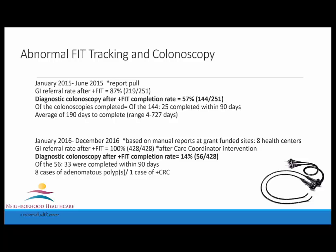Abnormal FIT tracking and colonoscopy, continued. In January 2015 to June 2015, we had a GI referral rate after positive FIT of 87%, and a diagnostic colonoscopy after positive FIT completion rate of 57%. Of the colonoscopies completed, of the 144, 25 were completed within the 90 days, and we had an average of 190 days to complete. So we have this huge range between patients getting their colonoscopy completed after an abnormal FIT.